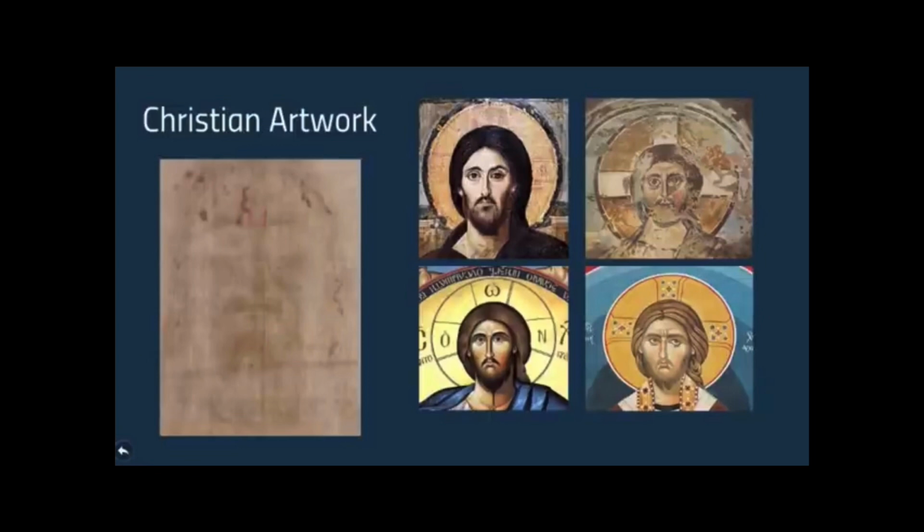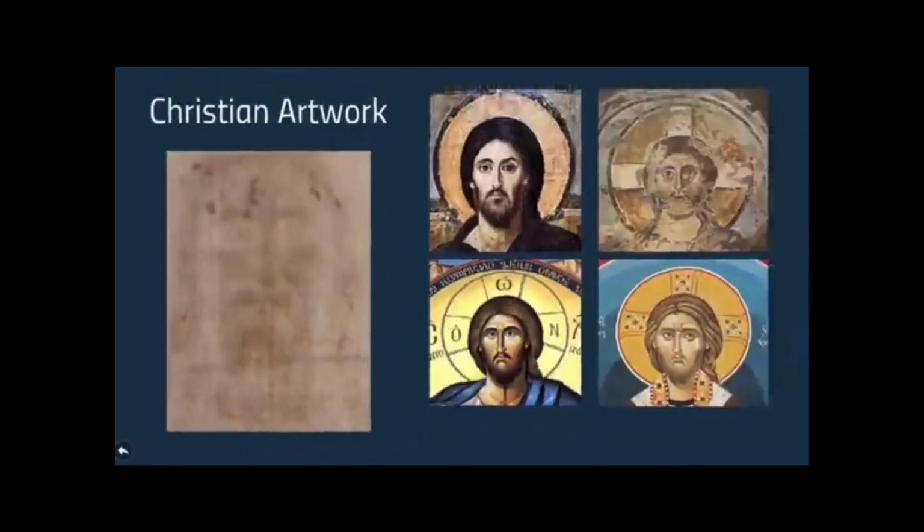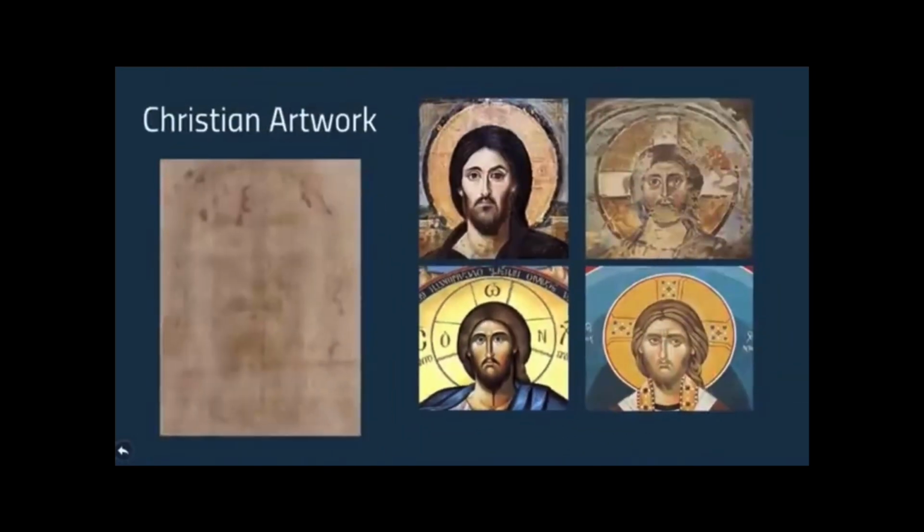When we look closely, we can see that there's actually a material defect in the shroud right down the middle of the face. A long rectangular strip, slightly darker than the rest of the material. And this extends from the top of the head all the way down through the chin. Therefore, the open top square between the eyebrows is actually attributed to this material defect in the Shroud of Turin, which makes it incredibly difficult to argue that it was copied from the other paintings.